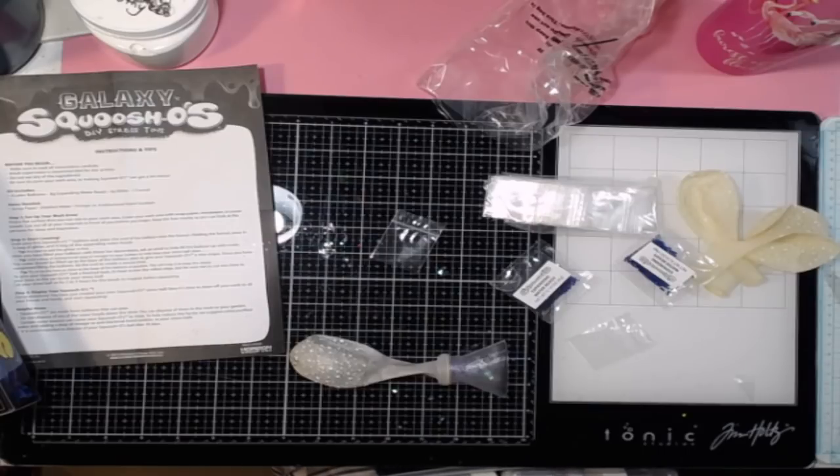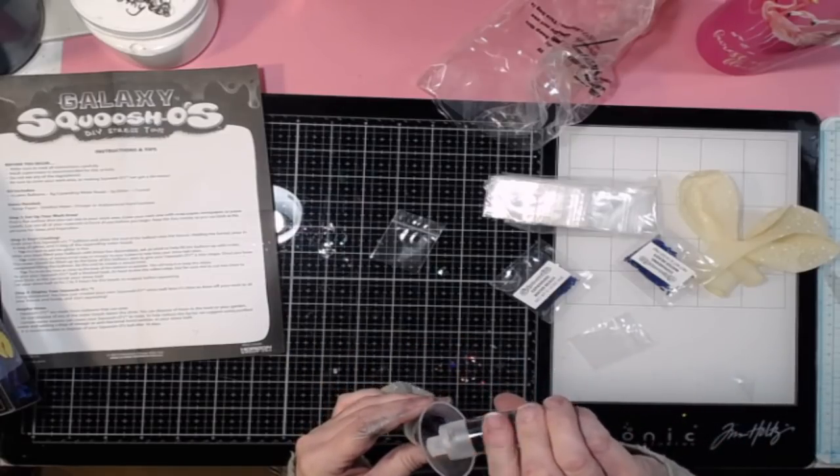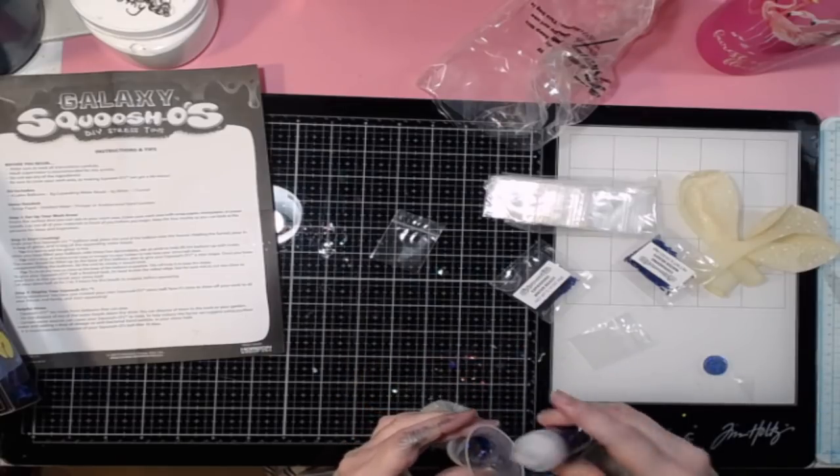Guessing it's like a dark blue. I don't think I have a dark blue. What's this? It's a brown. There's a black. It is a dark blue, kind of. Sort of. Ow. Good enough.